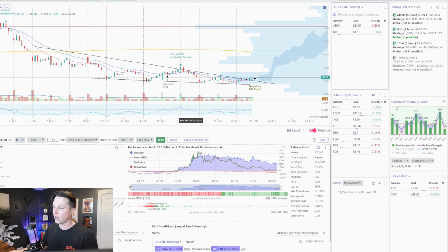It's going to show you NIO, which we're talking about, data analyzed 4 years. So we're looking at 4 years of time, and you're going to see your net profit. Net profit is how much money you would have made, what percentage you would have made if you had taken this strategy. And you're going to see that the asset performance has only gone up 3%.